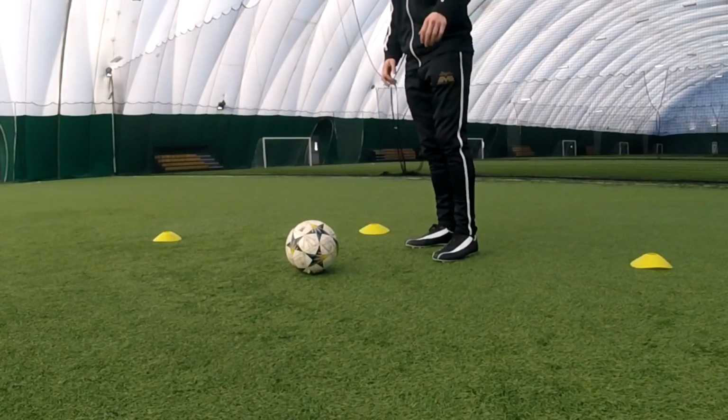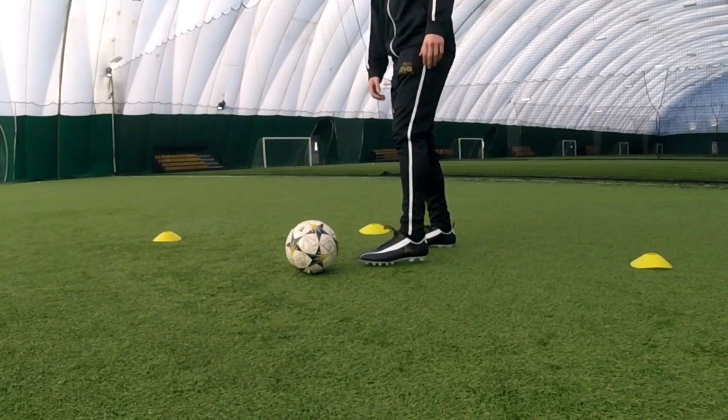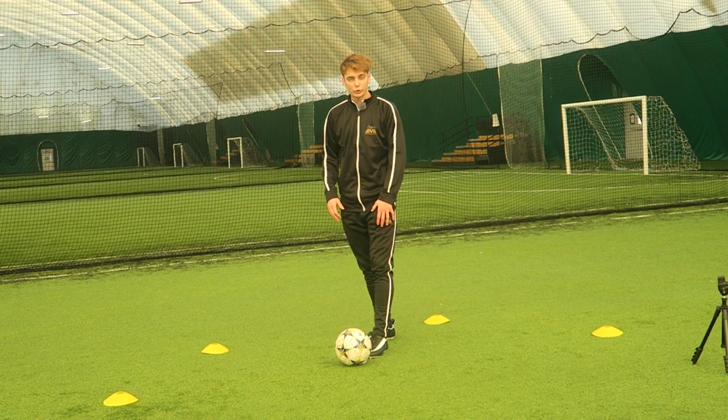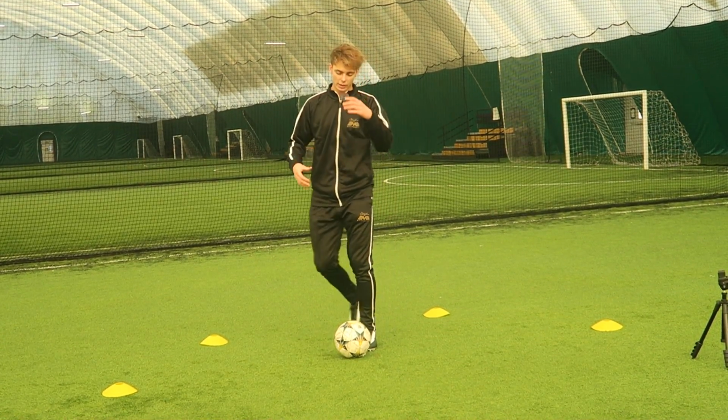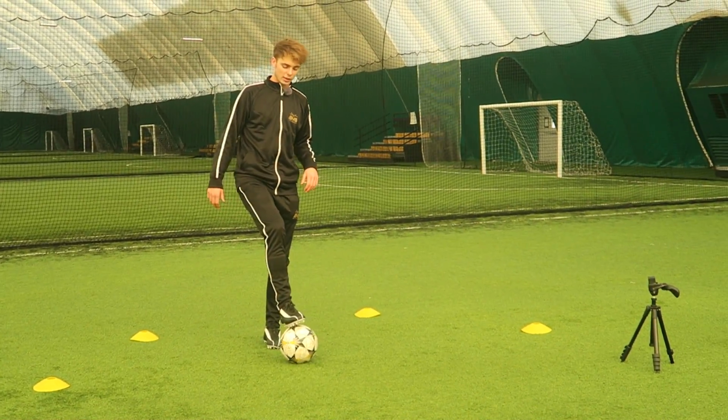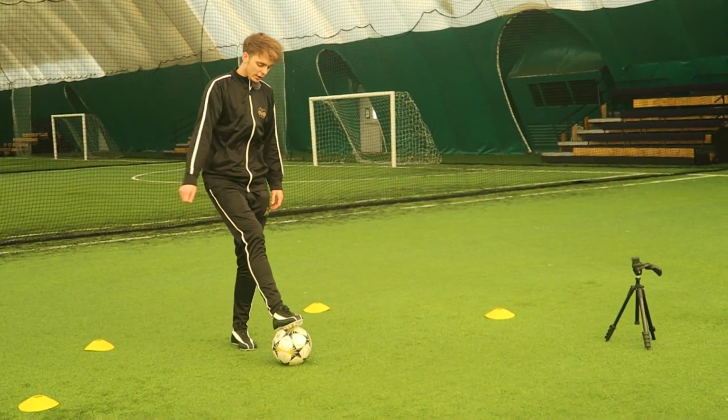You're going to have your standing foot just behind the ball. I know you can't see it there, but if it was on this angle, your standing foot's just going to be behind the ball, and your standing foot is going to be a pivot for the whole thing. So you guys looking there, the foot is just behind the ball. You're going to put your other foot on top of the ball like this, and you're going to drag it back across your standing foot.